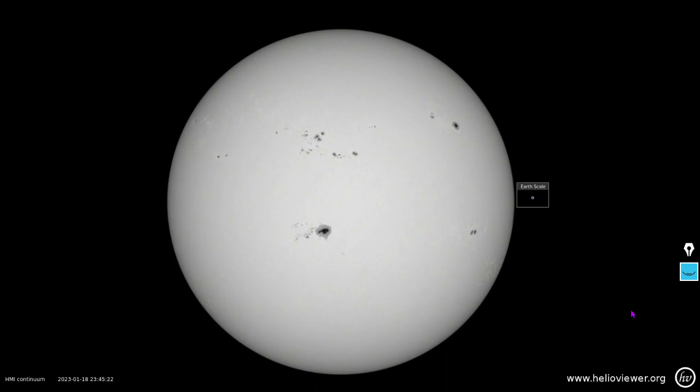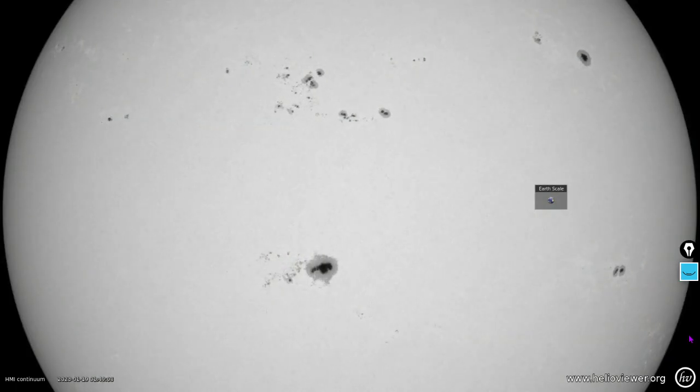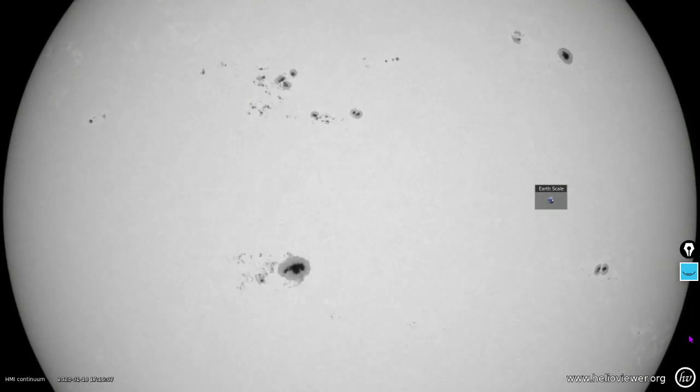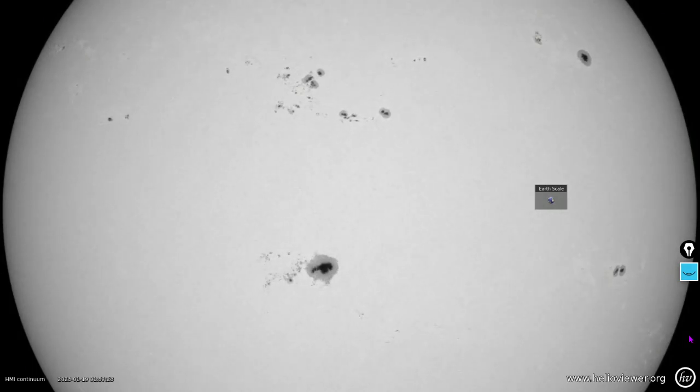And let's get a little closer here. That's a little bit too far zoomed out. There we go. Again, 3 new named sunspot groups. 1 formed, 2 rose. Look for the sunspot number to increase today.